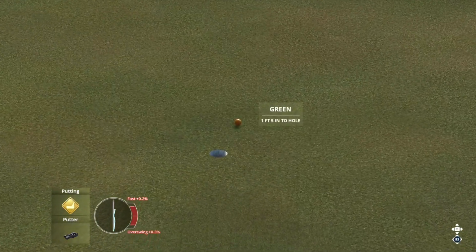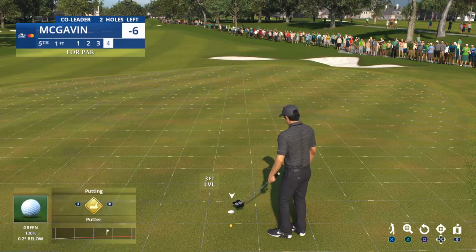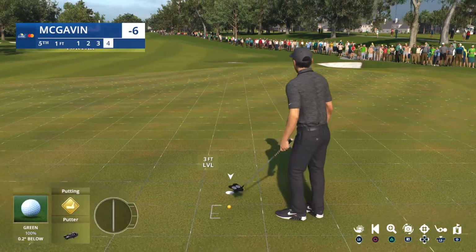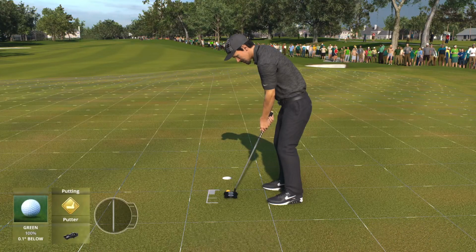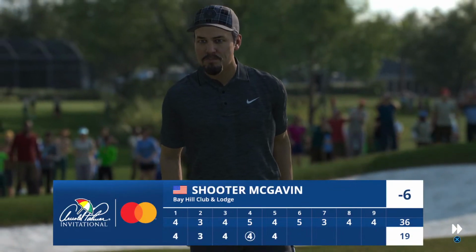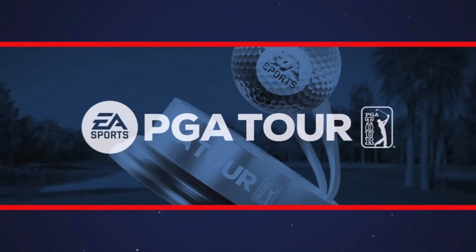That's going to scoot a foot or two by. That one finished off. It is a par here at 5, and he'll remain at 6 under par.